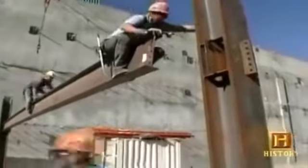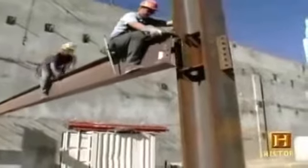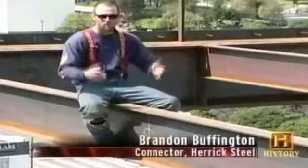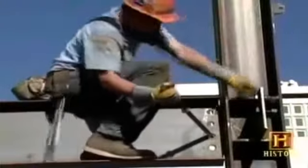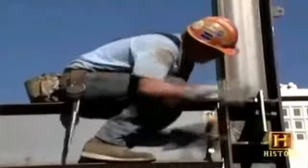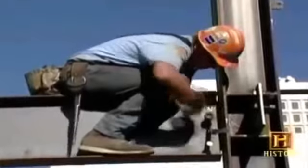The connectors are the ones responsible for joining all of the steel together. Every stick of iron that you see here is put up by two individuals and a crane. The piece comes in, we're supposed to put two bolts in on each end, one's supposed to be wrenched tight, and then they come afterwards and put all the bolts in. Our job is just to get the iron up as fast as we can. You don't get to make a lot of mistakes in that part of it, so, you know.